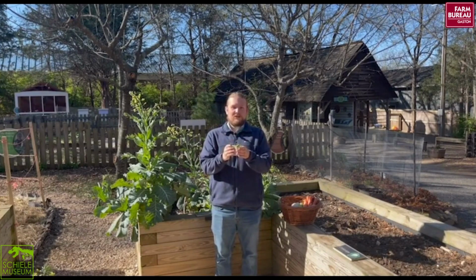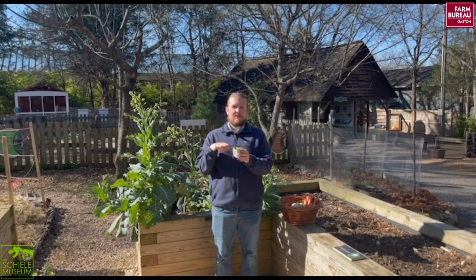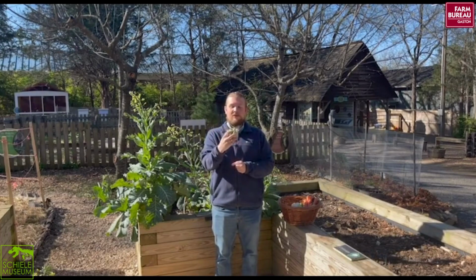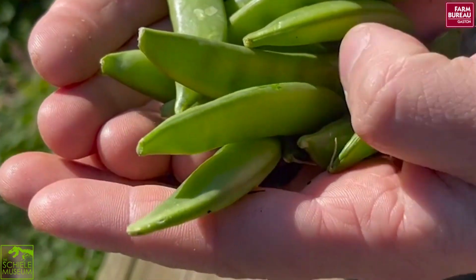So we actually have plaque from Neanderthal teeth that has little peas in it from Shanidar Cave in Iraq. So a very, very old vegetable, very important for people throughout history.